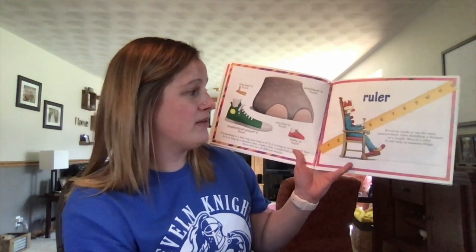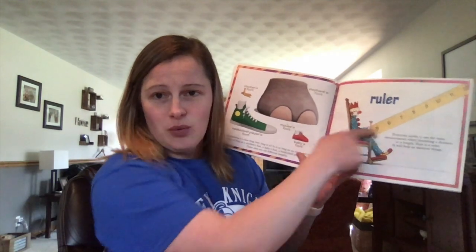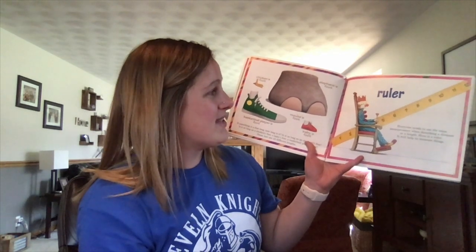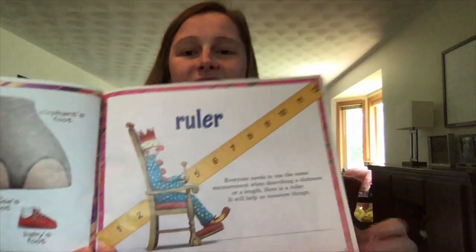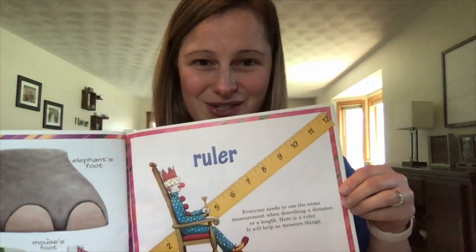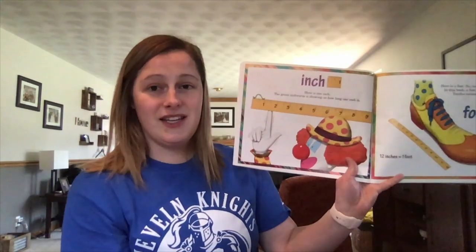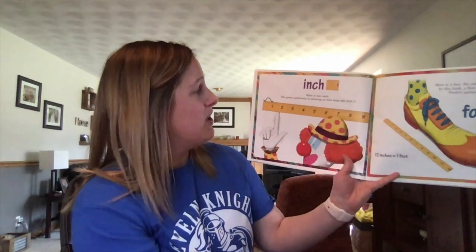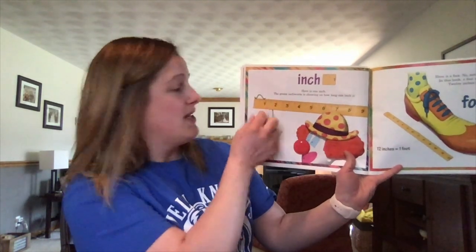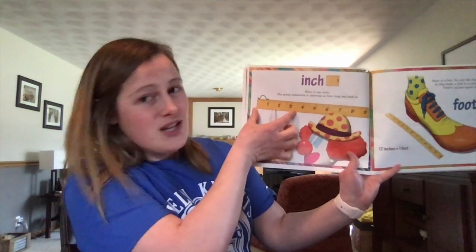Here is a ruler. Do you think they're talking about the king there or the ruler behind the king? It will help us measure things. I think we're talking about the ruler behind the king. What do you think, first graders? Inch. Here is 1 inch. The green inchworm is showing us how long 1 inch is. So if it's 1 inch, it's that long, 2 inches, 3 inches, 4 inches, and so on.